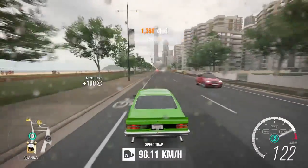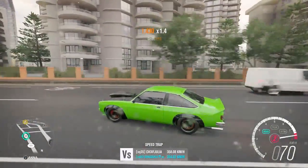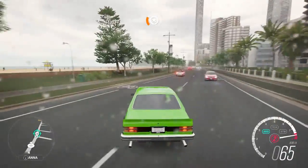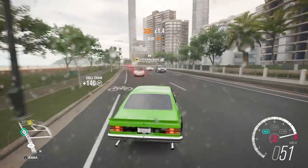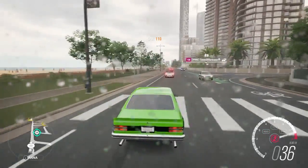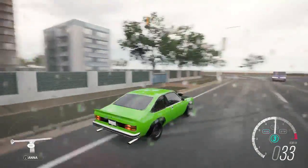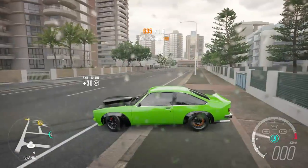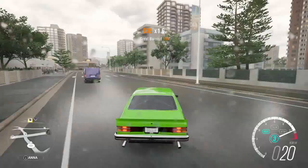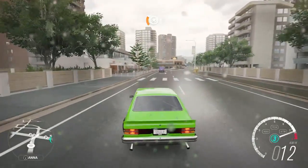Obviously, it's raining here, but we're still getting some serious burnouts going. See if we can get her into third and still keep this burnout going. No. There it is, there it is. No, I don't think third gear is going to let us keep this rolling burnout going. Oh, come on.